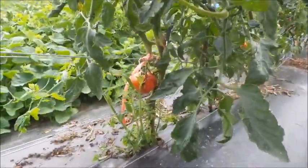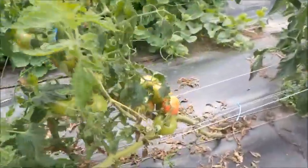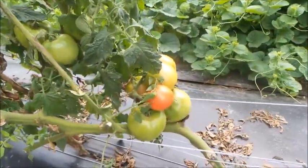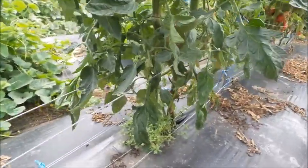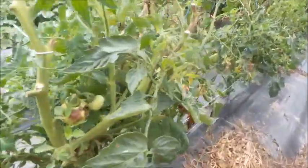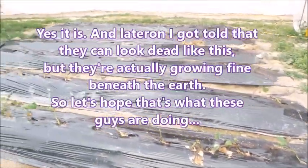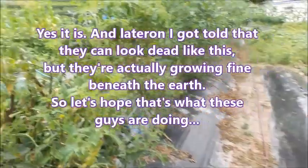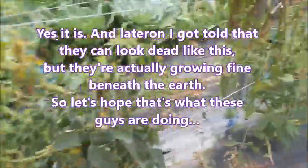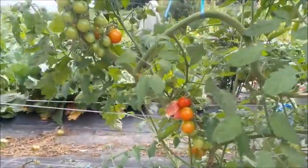Here we have tomatoes, big tomatoes. Look at this. All organic. Not yet ripe. Here I don't really know what this is. I think it is sweet potato. They don't look so good. They're not being watered automatically. So maybe they need some more water.